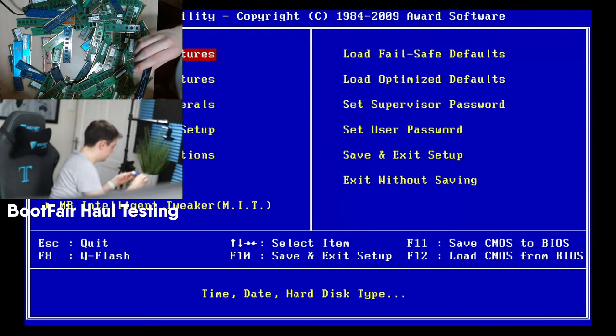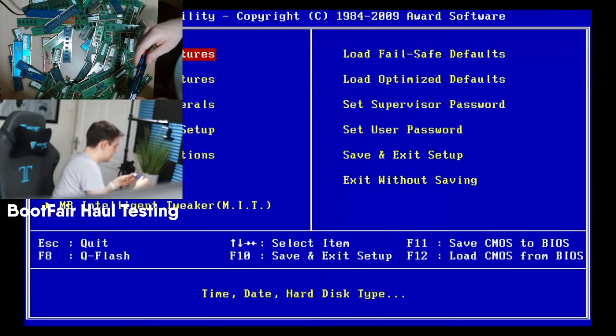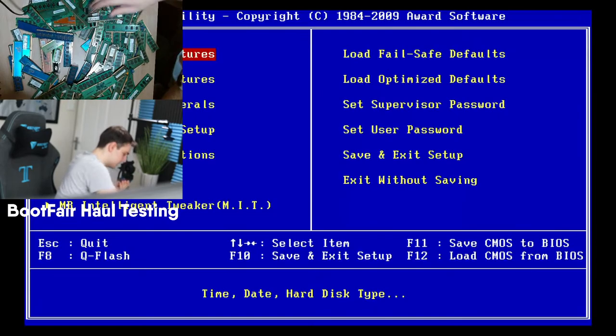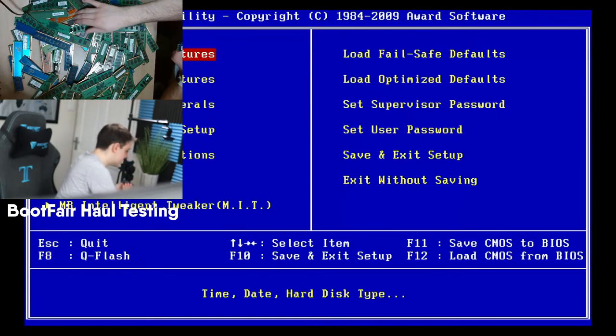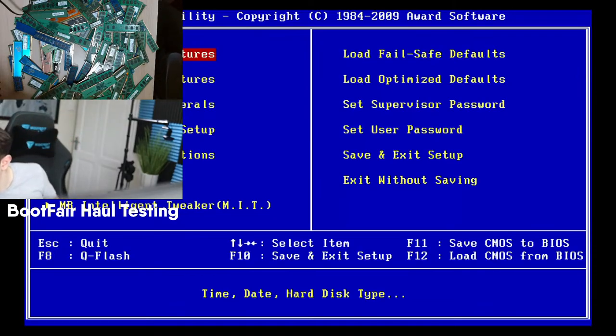XL RAM. Oh, here we go. So this is part of a 4 GB set. It's XL RAM. It's definitely DDR2. Have we got the other matching stick around somewhere? Doesn't look like it. It would stand out like a sore thumb, really, wouldn't it? But I did notice.